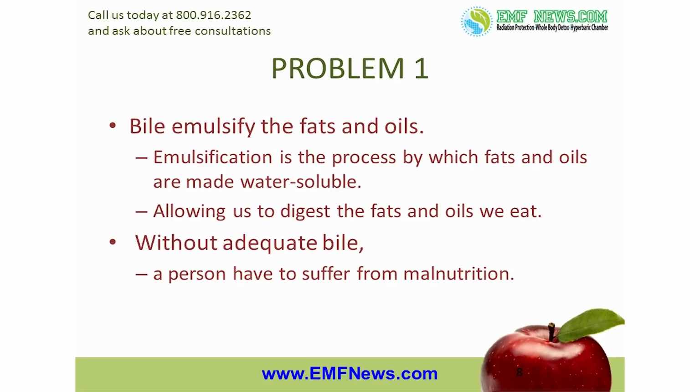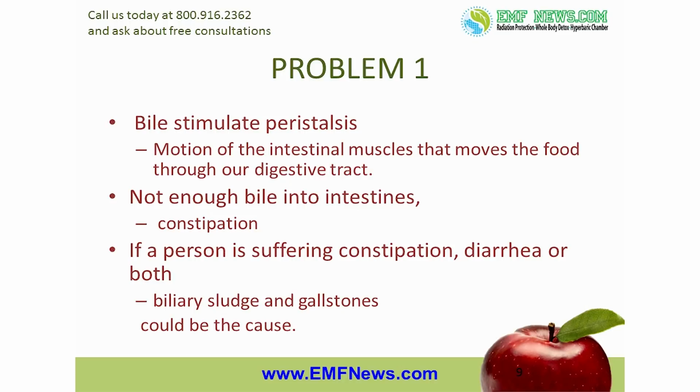The next thing that bile does in the intestines is to stimulate peristalsis. Peristalsis is the rhythmic wave-like motion of the intestinal muscles that moves the food through our digestive tract. If you don't get enough bile into your intestines, you're bound to be constipated, no matter how much fiber you eat. Some people have the misfortune of experiencing alternating constipation and diarrhea. This can be a very confusing experience, but the cause can be quite simple.